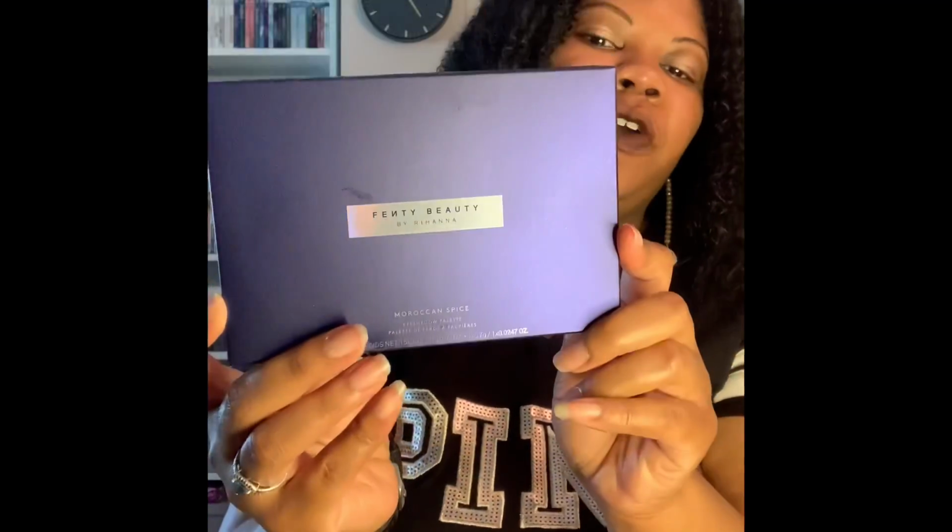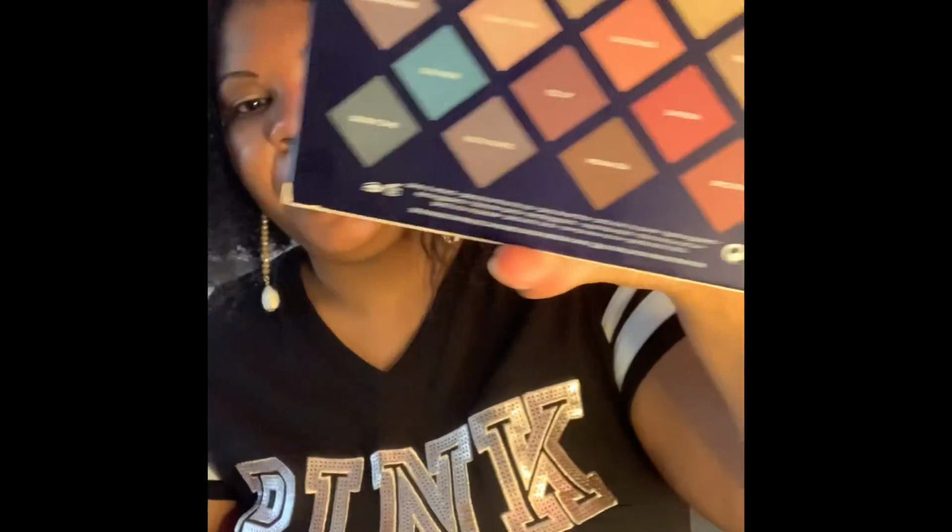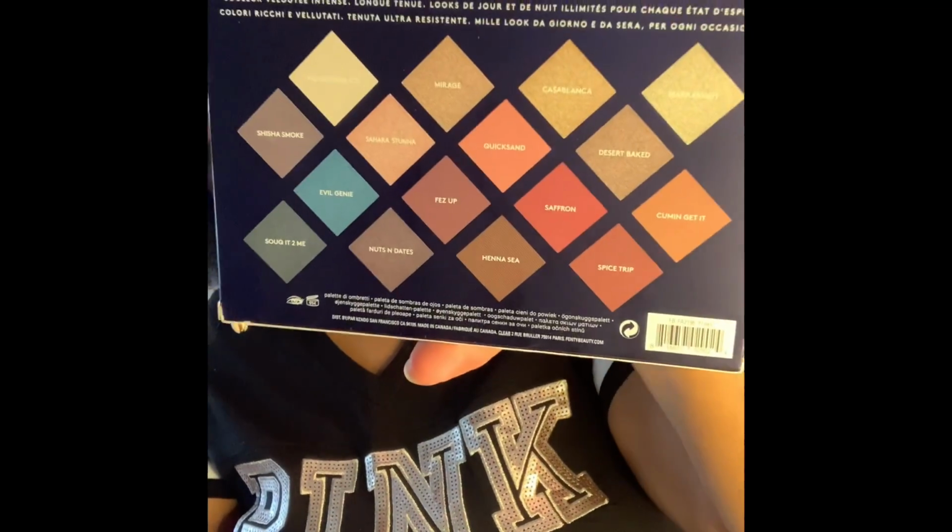All right, so one of my favorite eyeshadow palettes is the Moroccan Spice palette from Fenty Beauty. Now this palette has been out for quite some time. Pretty much one of their first palettes, and I've had it forever. This is actually my third one. Yes, third one. And I'm gonna tell you why in just a second. But here's the back, so you can see the color scheme.